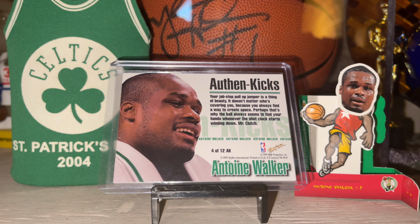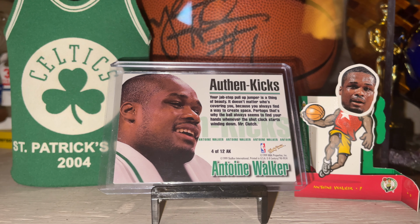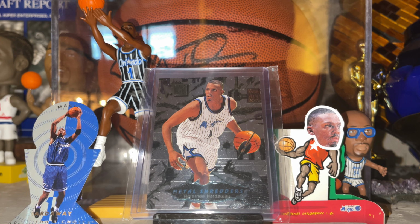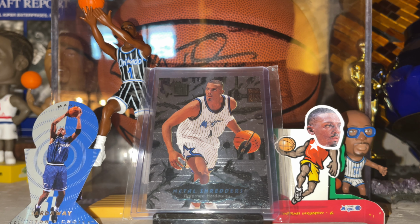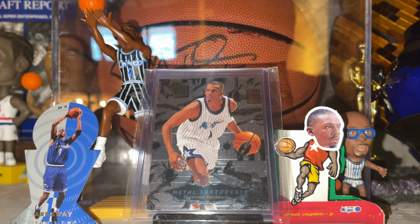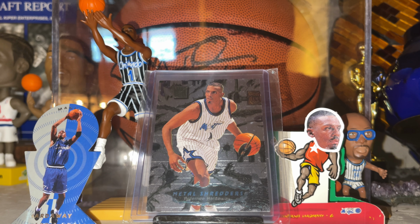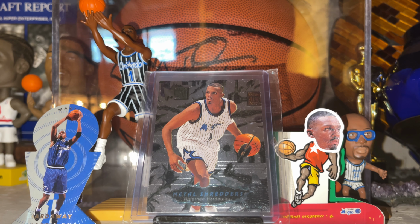And then the card that Steven was telling me about was the Precious Metal from 96-97 of Penny. I've been talking about this. I've been needing this. I've been missing out on it on eBay. It's been going too high. So, ironically, sitting down with a dealer, going through some stuff, I was asking him if he was open to trade. He said, sure, he'd take a look.